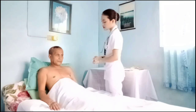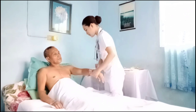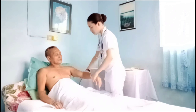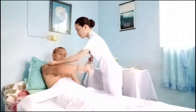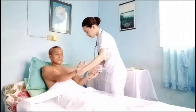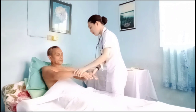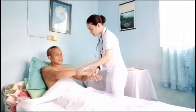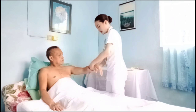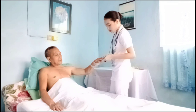So, sir, now I'm going to be inspecting your arms and legs, okay? Let me see your hand. Okay, temperature is warm, skin color is consistent. No venous pattern. And I'm looking for any venous pattern, lesions, or edema, which I don't see. Okay, and nail beds are pinkish and I don't see any clubbing on your nails.